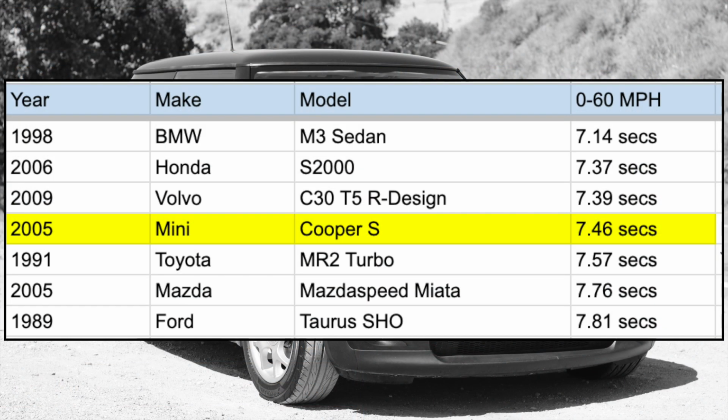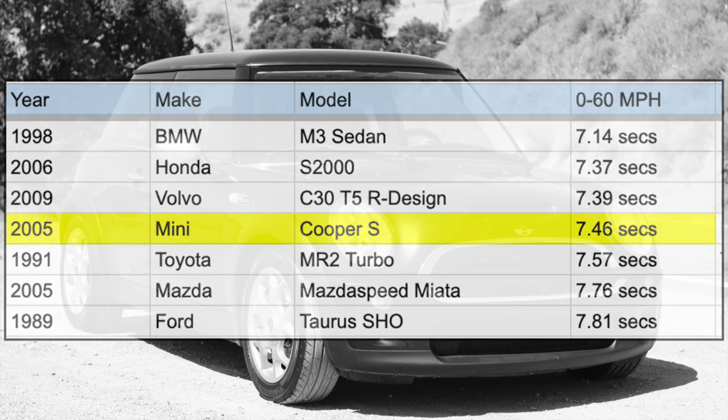With only 168 horsepower on tap, this Cooper S really punches above its weight. You can see it's nestled in with some pretty quick vehicles. A little slower than an S2000 and a T5 R-Design C30, but beats out the Mazdaspeed Miata and the MR2 Turbo. Shout out to the show for still making this list.